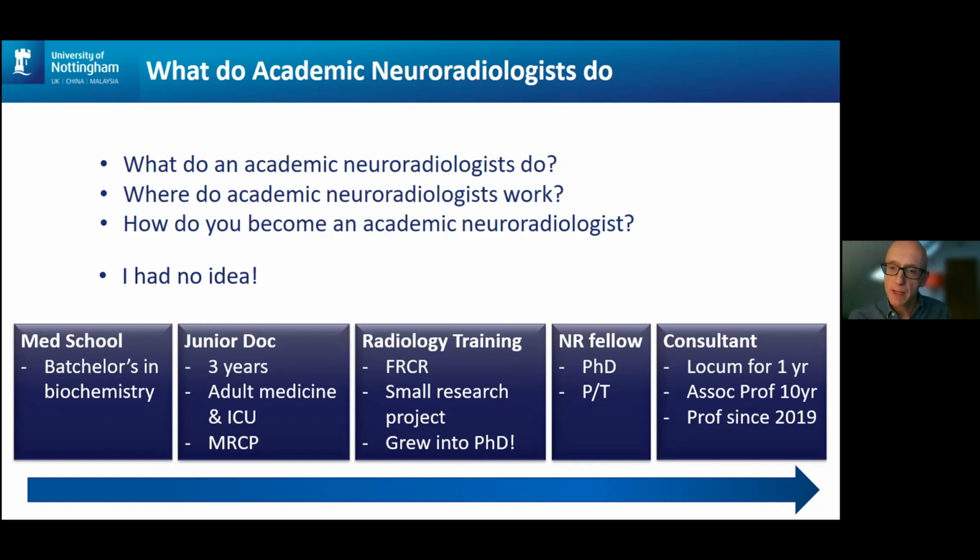enough to give me. And when I completed my radiology training, I first got a locum consultant job for around a year in Leicester, and then when the academic post came up at Nottingham, I applied for it, and then worked as an honorary consultant and associate professor for 10 years, and then got a full professorship a couple of years ago in 2019.